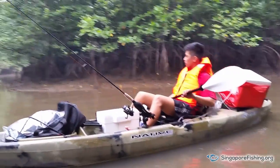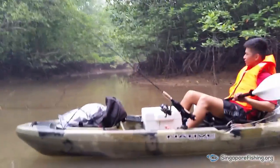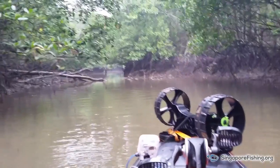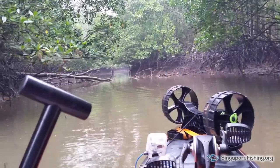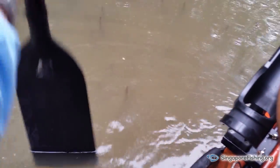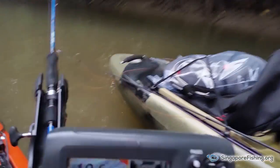Hand paddler having no problems here. Ah, right side. We are slightly stuck here now. We still can push through a bit, but not sure if it'll be more shallow in front. It's really shallow here. Depth was 0.2, not 10.6.